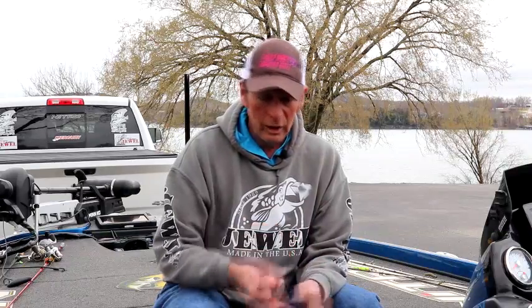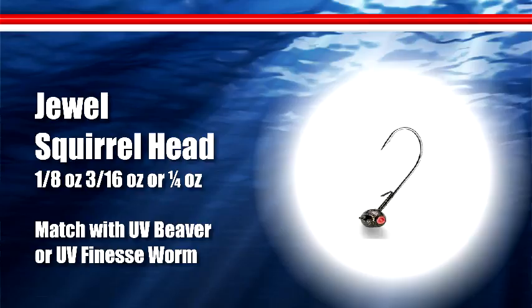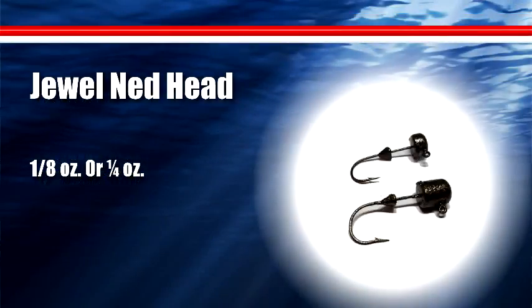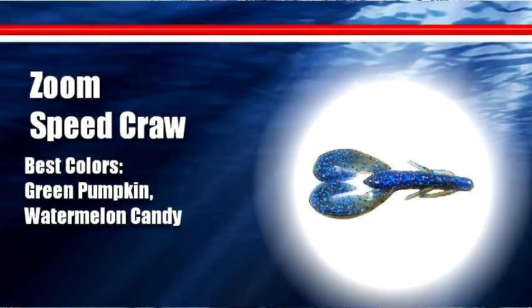Bottom bouncing baits are definitely working. Jewel Squirrel Head, Jewel Ned Head, Jewel Tube Head with a Bass Pro tube or whatever tube you like to throw, Jewel Pro Spider Jig, and the Jewel Pee Wee Football Jig. Both those jigs matched up with a speed craw seems to be better. Even with the bad weather or the cooler weather, we're catching more on the speed craw than we are with a beaver or something else on it.